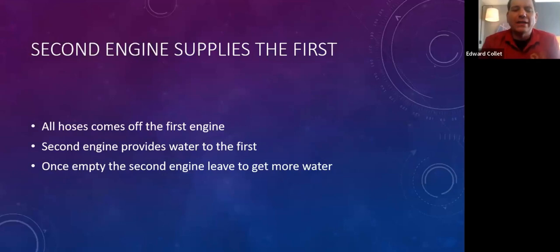Once that engine's empty, he simply has to disconnect one hose and then go back to wherever they can fill the water tank. If they start pulling attack lines off, then when that engine's empty and the first engine's empty, the only way to fill water is to disconnect all the attack lines and then drive to refill. If that second engine just supplies their tank water to that attack engine through one hose, there's only one thing that needs disconnected, and there's only one engine that's going back and forth for water.